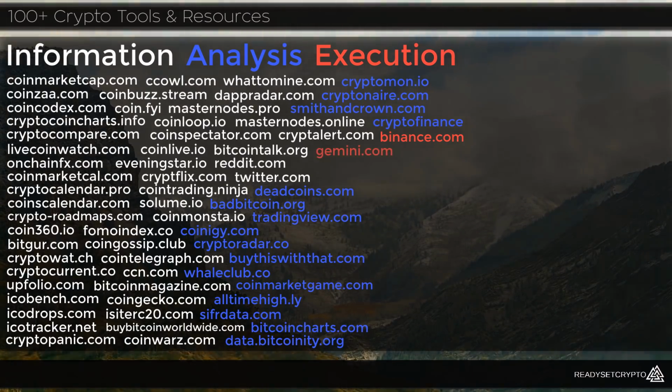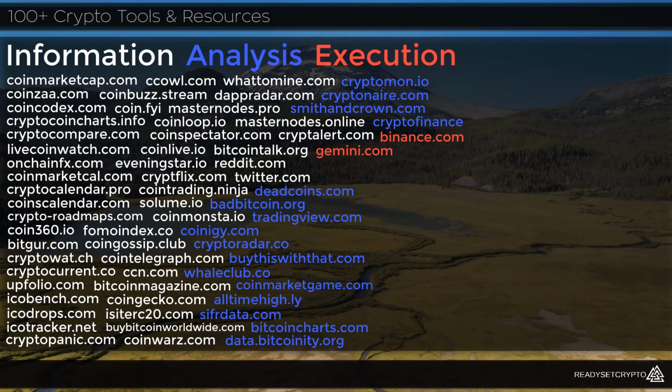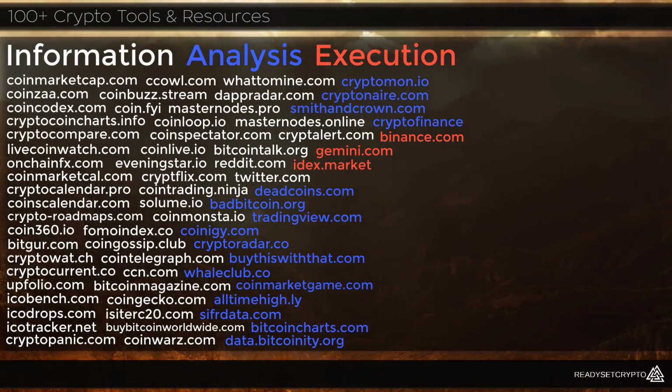Next is Gemini, which is our favorite fiat-to-crypto exchange. It's FDIC insured and feels much more personal than the service that you get on Coinbase, for example. After that is IDEX, which is our favorite ERC20 decentralized exchange.